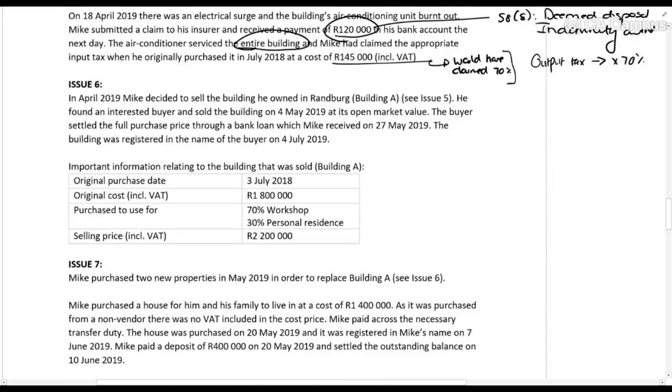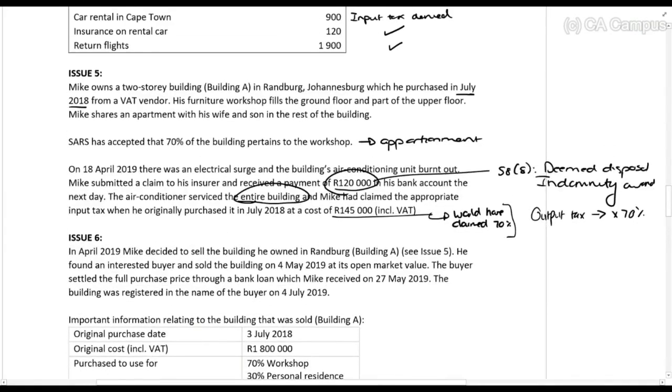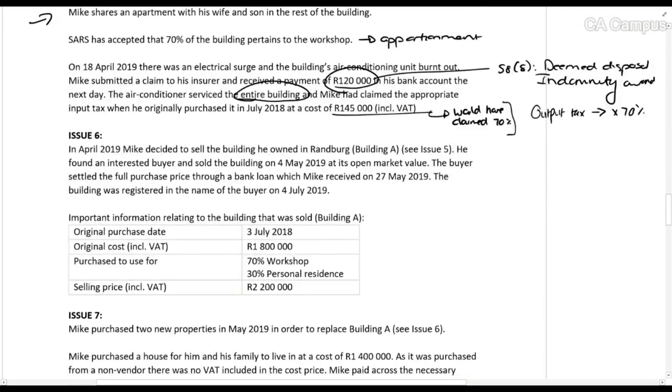Issue 6. In April 2019, Mike decided to sell the building he owned in Randburg, Building A. Okay, so he wants to sell it. He found an interested buyer and sold the building on the 4th of May 2019 at its open market value. So that's the value including VAT.